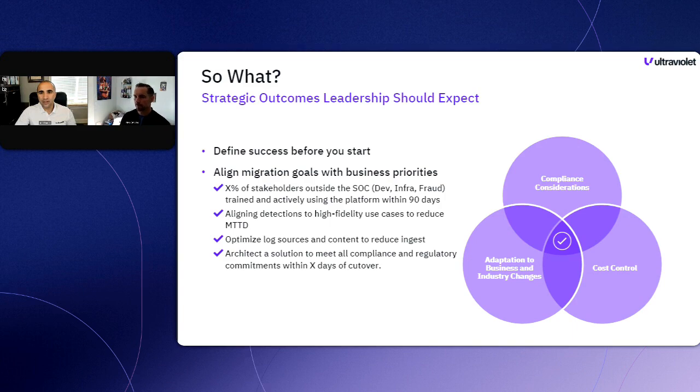All right, so moving along here, the so what, right? So we're doing this. We understand the pain points that these legacy SIEMs have. We look at what type of outcomes we could deliver, but what's the so what? Why are we doing this migration to begin with? What is the impact? This really is an important factor to justify the project to begin with.